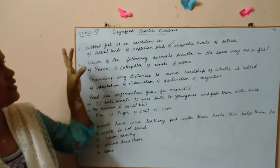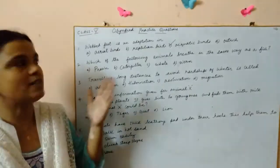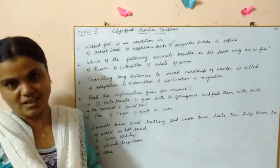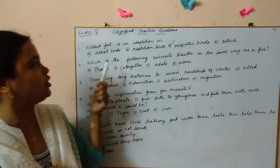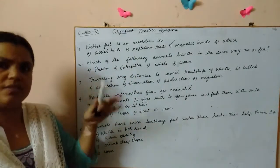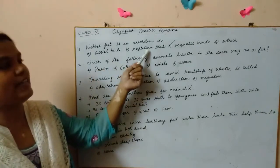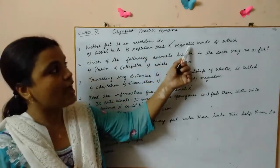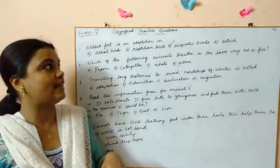Some birds have webbed feet. What is the function of webbed feet here, children? The function is basically to swim easily, isn't it? So let us see if any of these birds have webbed feet or not. Aerial birds, that means the birds which fly, do they require webbed feet? Reptilian birds, those which have scales, they also don't require. Aquatic birds do require because they need to swim.